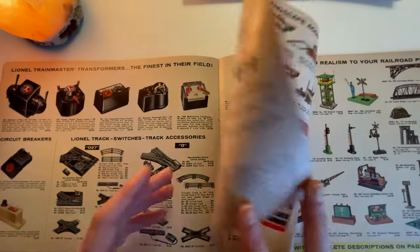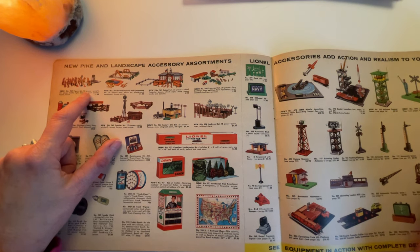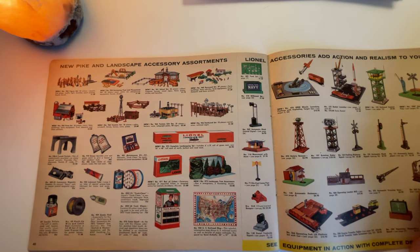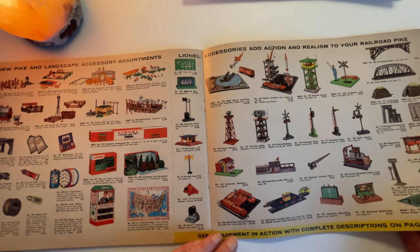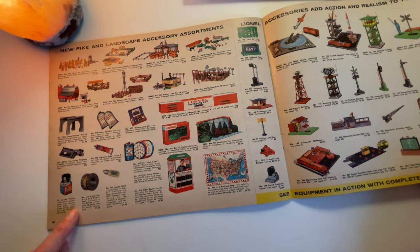And then all the tracks and things you could buy for your tracks. 32 people. Grass. Trees, signs. I'm looking for the pellets for the smoke. Here they are, smoke pellets. Put pill in smokestack and locomotive puffs clean white smoke. Odorless and safe. 50 tablets per bottle for 50 cents.